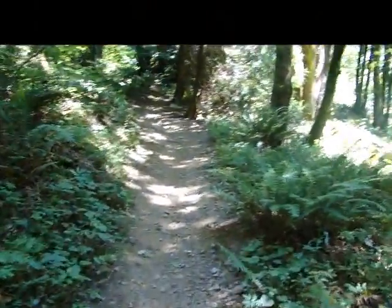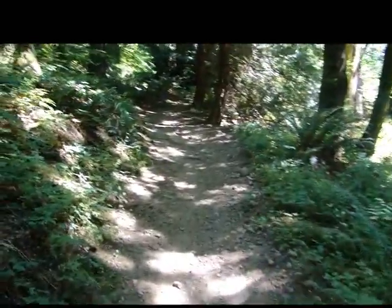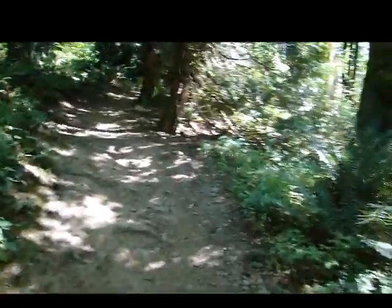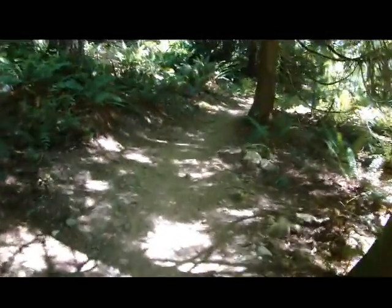Okay, as you can tell, we are slowly getting away from the noise of the freeway to the right of us. And it's been pretty much a continuous slight elevation change every switchback. And believe me, there's quite a few switchbacks on this one. Also note, there's a lot of bike riders on this trail, so be prepared for that.